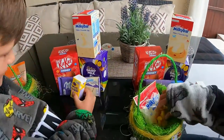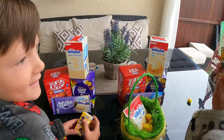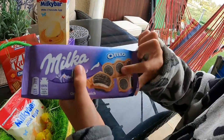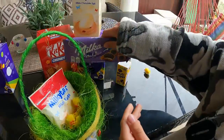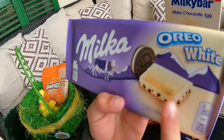Whoa! Look at that, guys. What you got? We got these mini eggs. Yep. Oreo bar. And I've got mini Oreos in mine. Toffee. Is it toffee? I don't know. Oreo sandwich. Oh, I'm definitely having some of that. What you got? I've only got like an Oreo biscuit.